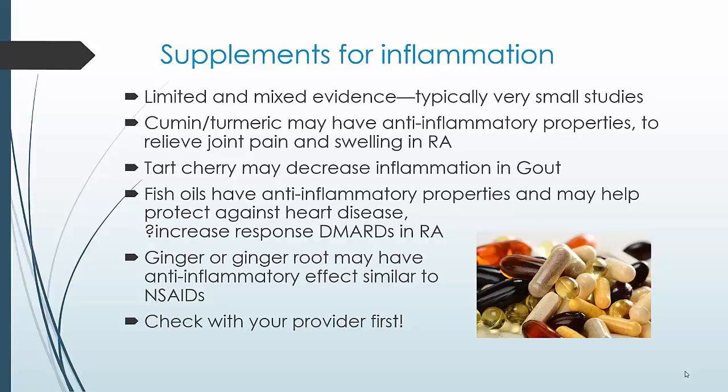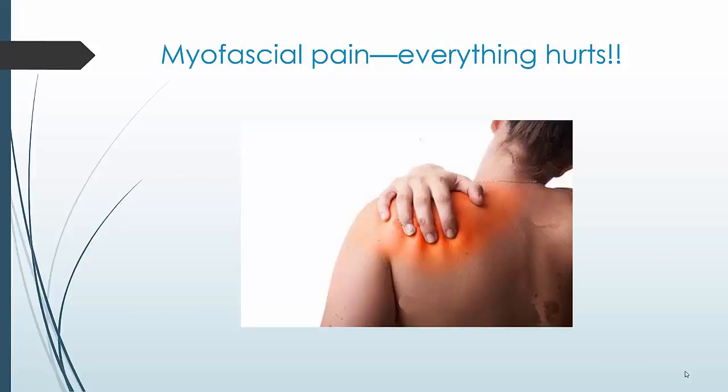And again, if it doesn't help, if you take it for a month or so and you really don't see any benefit, save your money and discontinue it, just like we would stop an RA medicine if it wasn't helpful.